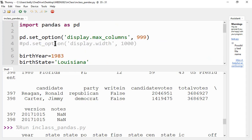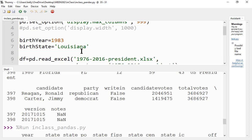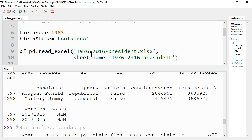If we changed birth date, birth year, birth state, it would do that same thing for any year and state in our data set. So from 1976 to, when did it go to? 2016, I think, was when it ended for this set of data. I guess we haven't had another presidential election since then, so that's why it ends there.